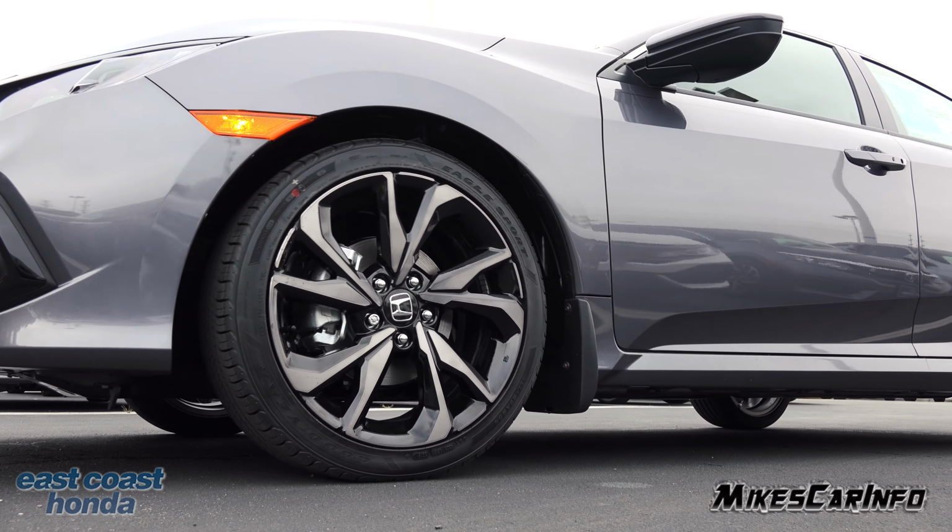And check out the legroom. You have a little bit of tapering just right in there, but overall it's wide open. The seat is quite low to the ground though.